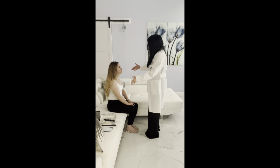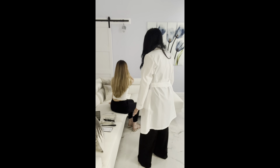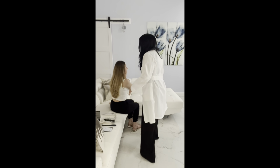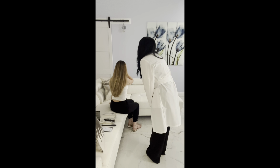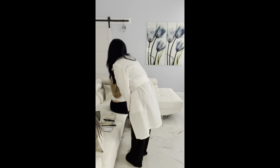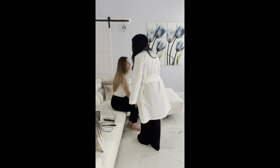So I'm going to have you turn around, facing away from me, and you're going to cover your right ear first. I'm going to whisper three words, and you're going to repeat them back to me, okay? All right. So cover your right ear. House, yellow, apple. Okay, perfect. Now you're going to cover your other ear, and I'm going to do the same thing. Light, green, keys. Beautiful. Alright.